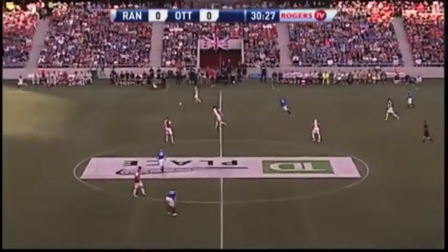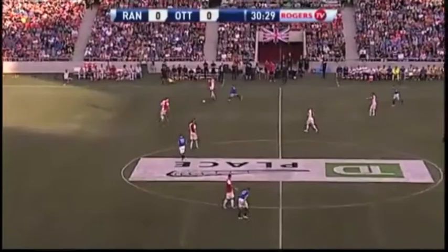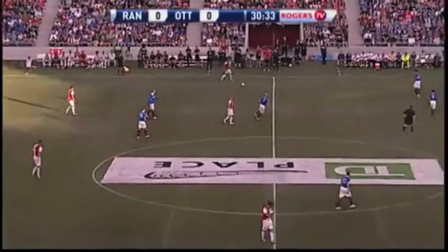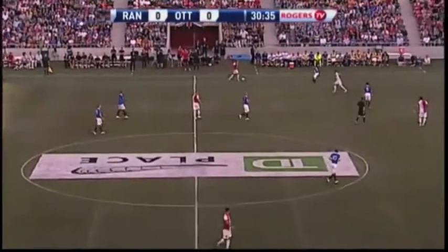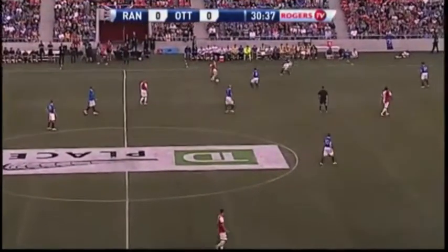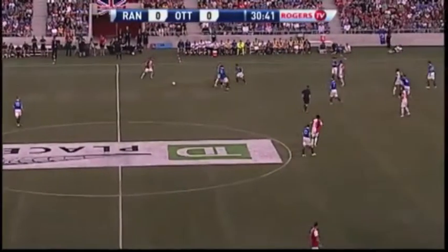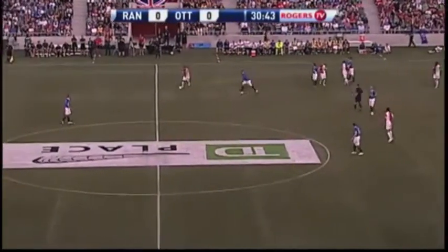That was a nice break by the Ottawa Fury. 5 white shirts on the counter-attack, trying to catch the back four of Rangers flat. And the ball got played through. Dantas was in an offside position. Maillard, though, was onside. McGregor, good defensive work from the right back spot, making sure that it gets back to Cammy Bell. Richie Ryan drops it off.